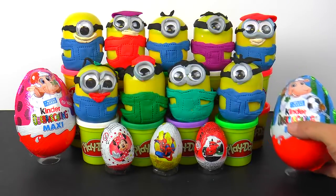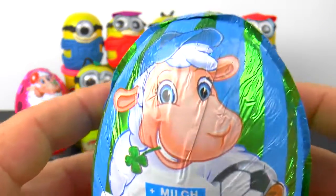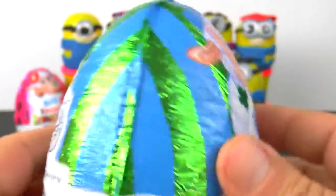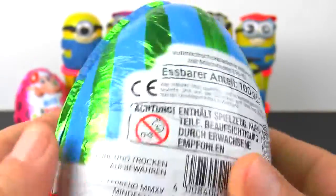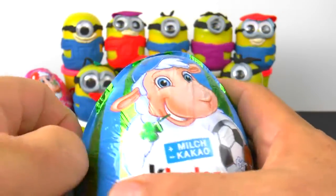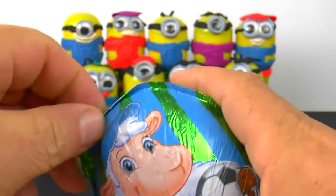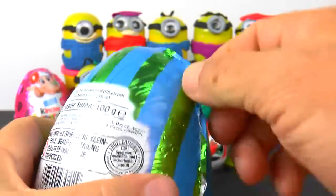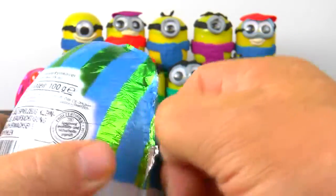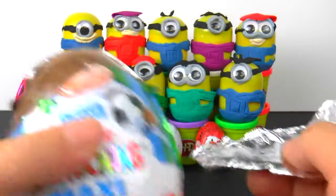As a surprise egg, let's start to open. We have Kinder Surprise as well. So here we have the first one, a Kinder Surprise. MAXI Giant Big Surprise Egg. Let's shake it. Minions are watching from the back. Maybe they are looking for their own groove. Let's open this egg. Kinder Surprise Egg. Remove the paper.